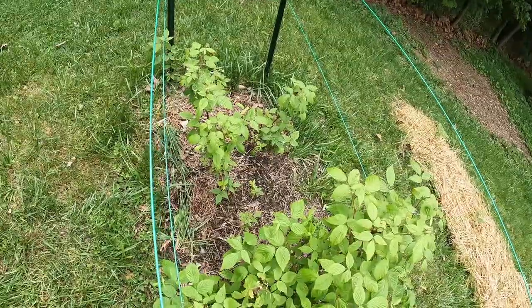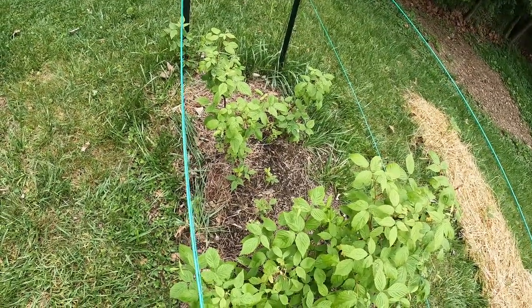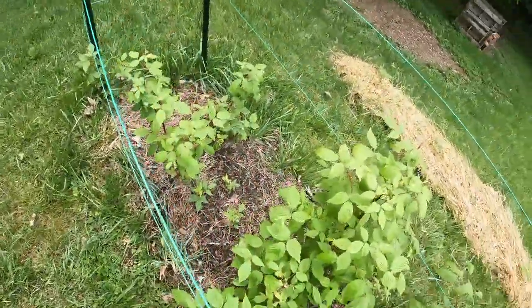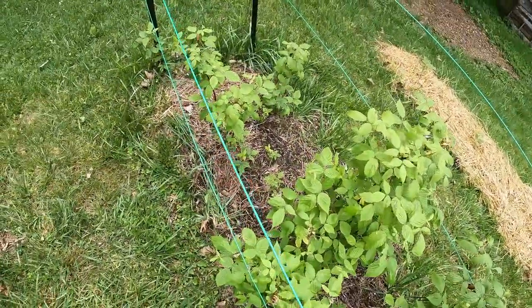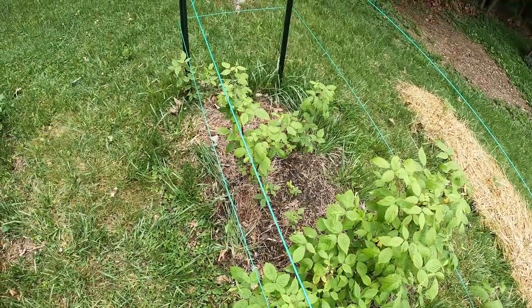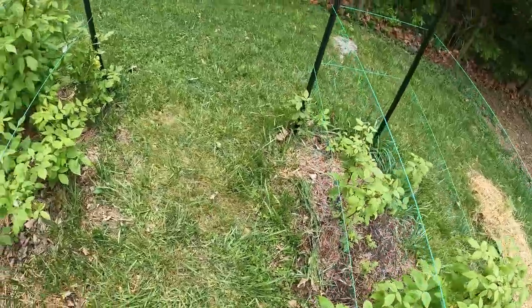So the good news is, though, these send out suckers, and that's how they propagate. And we got a couple of them from over on this row and planted them into this row. So hopefully we could thicken these up. And it'd be great to have the wildlife be able to share the place with us, but we also can't have them killing every plant that we planted. Otherwise, what's the point? So we're trying to deal with that.